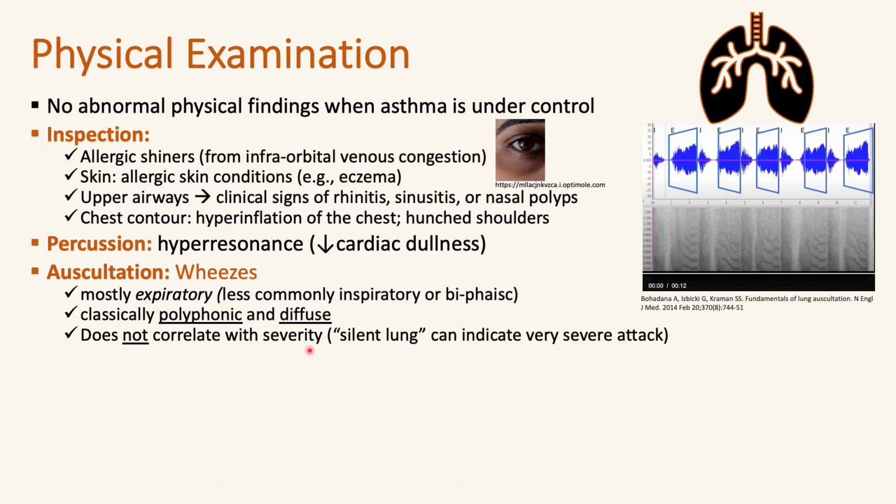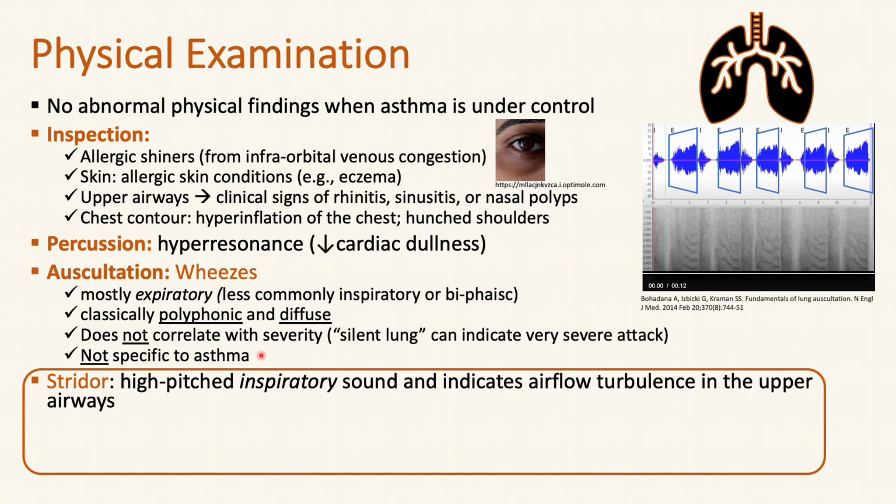So the wheezes do not correlate with the severity. In the extreme case of silent chest or silent lung, this actually could indicate life-threatening asthma. The obstruction is so severe that there is almost absent air movement, and there's no creation of sounds or wheezes. So the louder the wheezes doesn't necessarily mean the more obstruction the patient is suffering from. Keep that in mind. And it's not specific to asthma. We'll talk about the famous phrase, not all that wheezes is bronchial asthma, soon. There are a lot of differential diagnoses to wheezes. But probably the most helpful physical examination finding in this patient.